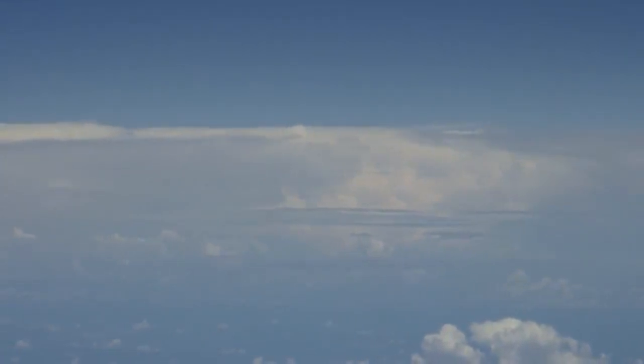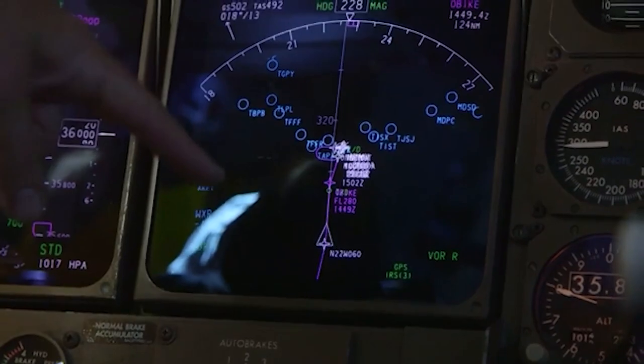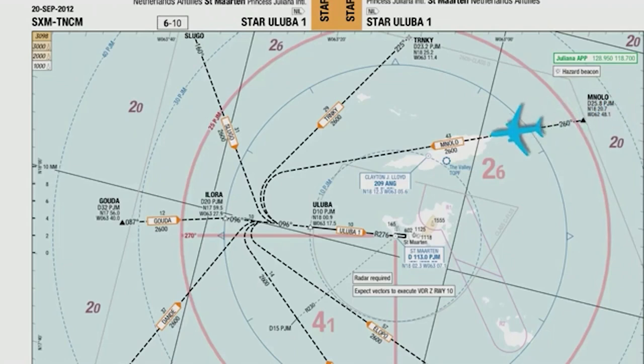Ladies, our clearance is Obaiki at level 280. It's pre-selected and we'll descend to 100 miles at our new top of descent. Then we'll follow the Arnaf arrival to Manolo and ultimately to Avaki.